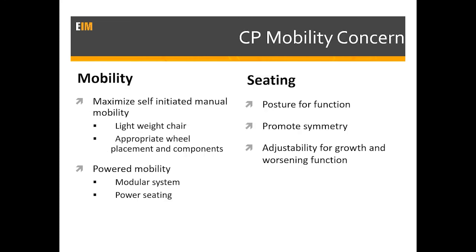In terms of mobility, it really depends on their presentation, whether we're looking at a manual chair or a power chair. If it's meant to be a self-propelled manual wheelchair, again, make sure that it's as lightweight as possible with child-appropriate components. Make sure that you've maximized propulsion efficiency by where the wheel is placed, the seat slope in the system, that you've given them access to the wheel locks, to the components that will facilitate their independence in their ability to choose where they're going.